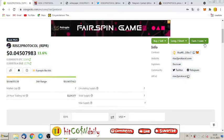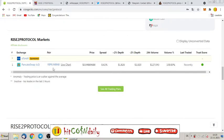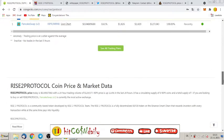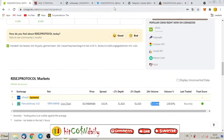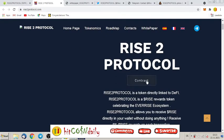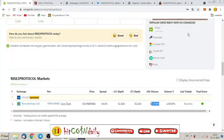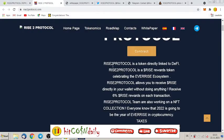For sure this token is on Binance Smart Chain and you can buy it on PancakeSwap version 2. People have already done it, and we have a transaction volume of over 127,000 in the last 24 hours. Let's step into it. RISE2PROTOCOL.com. Here's the contract. You can also copy and paste it on CoinGecko for sure. Let's have a look at what they offer us.